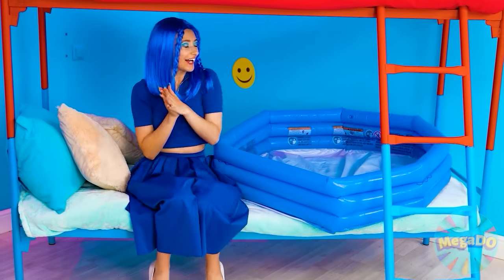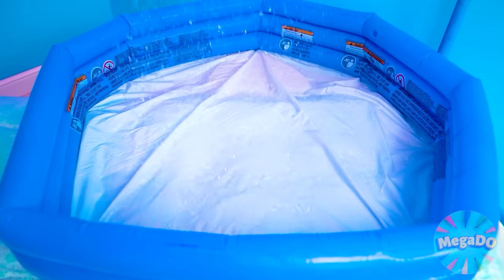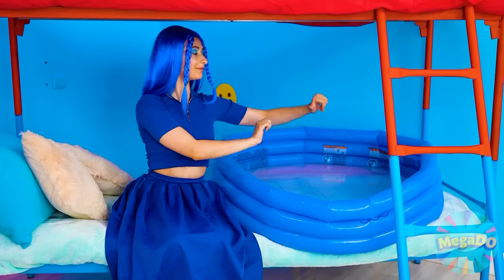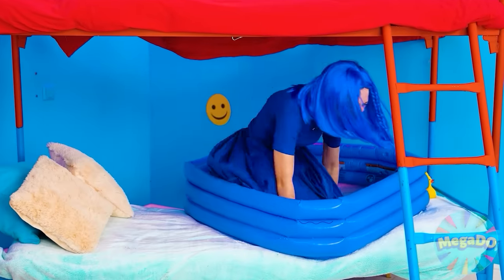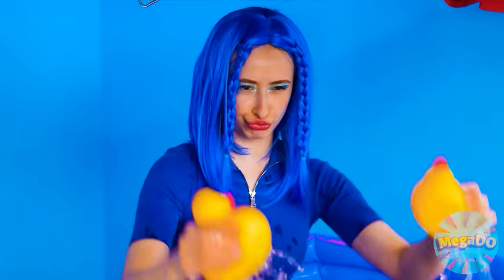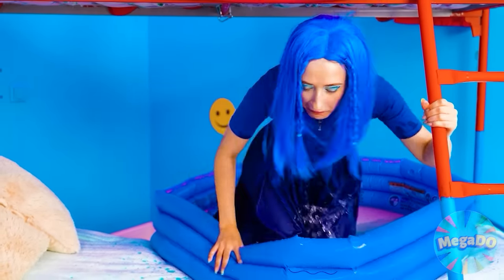Perfect. Now my bed's even more fun. There's nothing cooler than playing in water. I think everyone can agree with me on that. Especially when you've got cute little duckies nearby! Okay, that's enough of that.